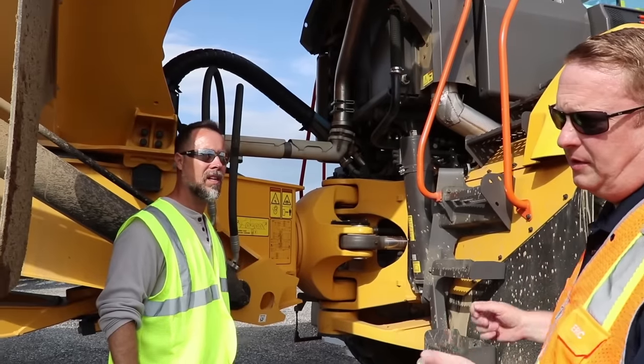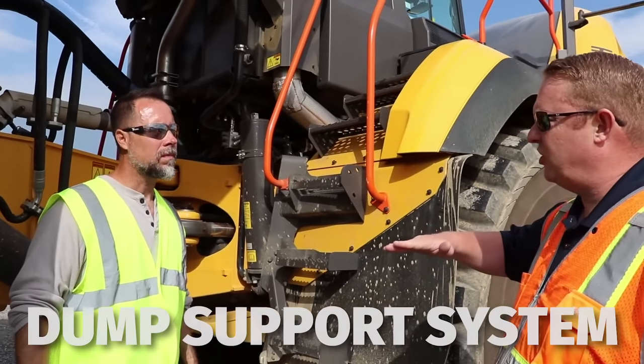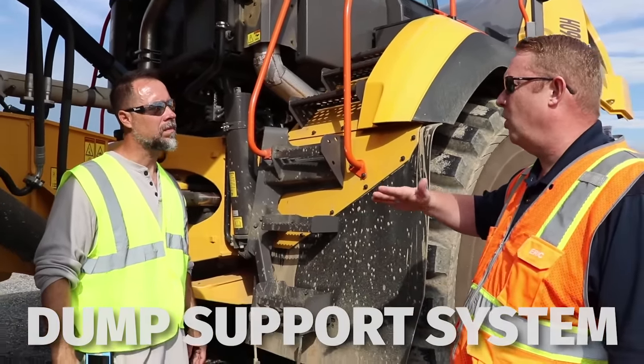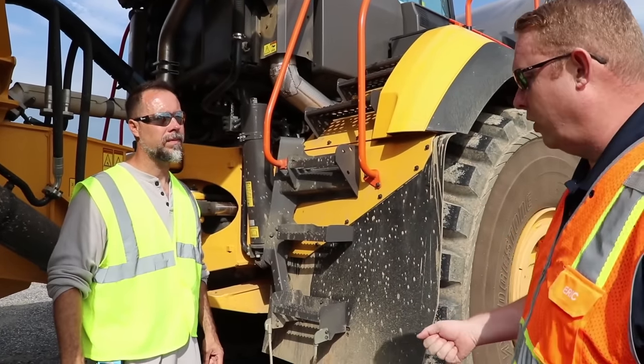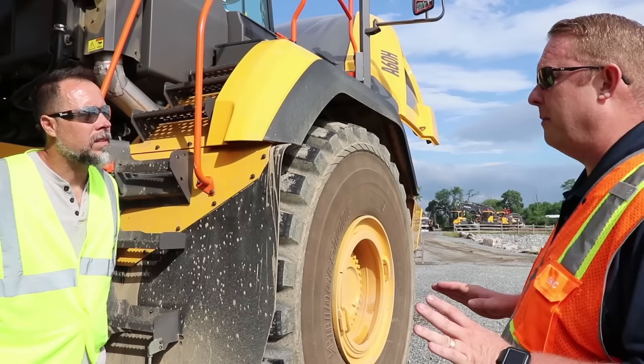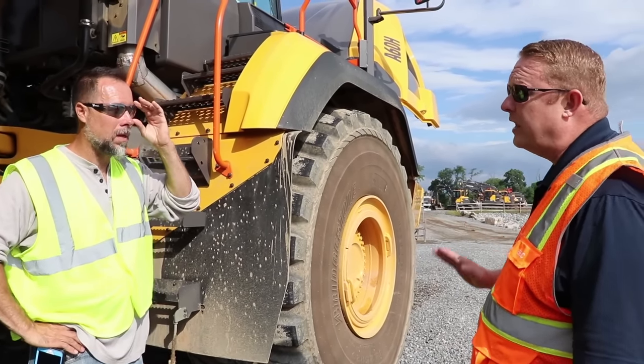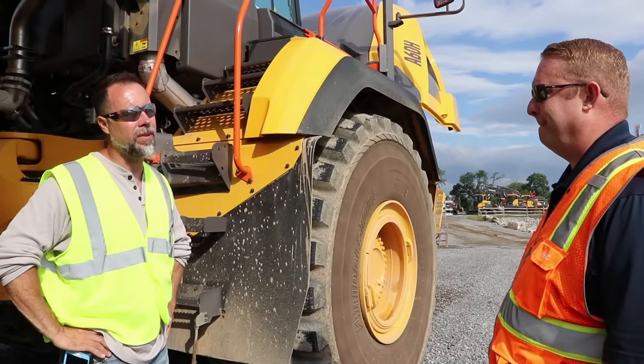Exactly. We have a system that's built into our truck. It's called dump support system, and it actually tells you when you're on too great a slope when you're trying to dump. So when you go to raise the bed to dump, it'll give you an alarm, tell you to stop. And it can also be set up with a bed stop where it completely stops and won't let you dump. Do a lot of guys opt for that system?